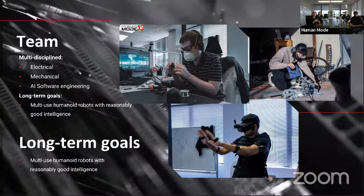So we have a multidiscipline team. Like I mentioned, our goals are really not so much narrowly focused robots, but more complex robotics that merge some synthetic intelligence with them, for one, to keep people out of harm's way, but also to potentially be good companions and so on and so forth.